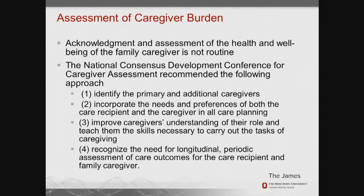So, assessment of caregiver burden. This is something that I do a lot in my job when I encounter patients and their families and their caregivers, is trying to really hone in on who the caregiver is and ask them a few questions about how they're doing, because I think sometimes it's pretty easy to get very patient focused, and as we should be, but we should also be caregiver focused as well.